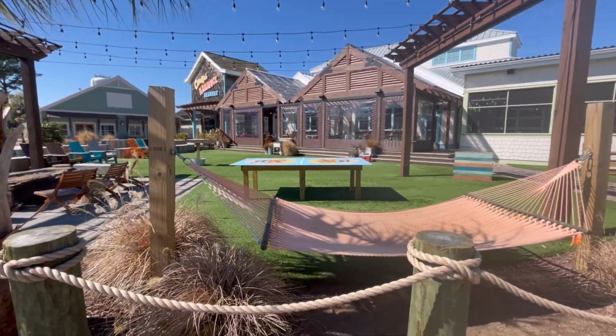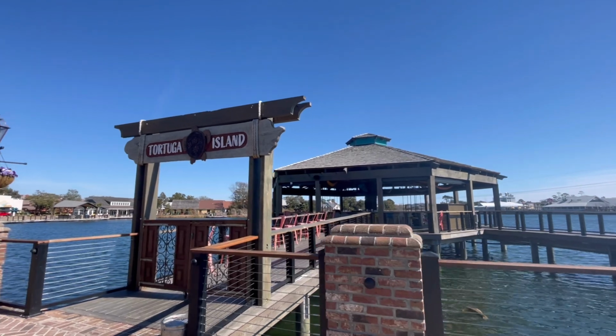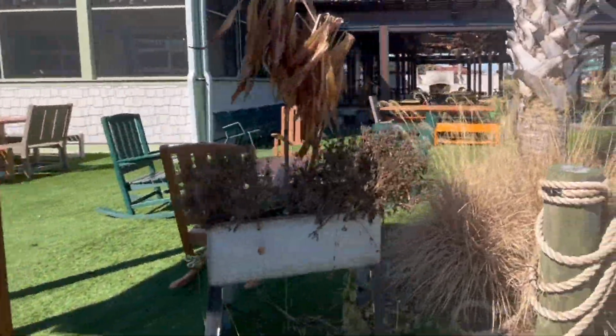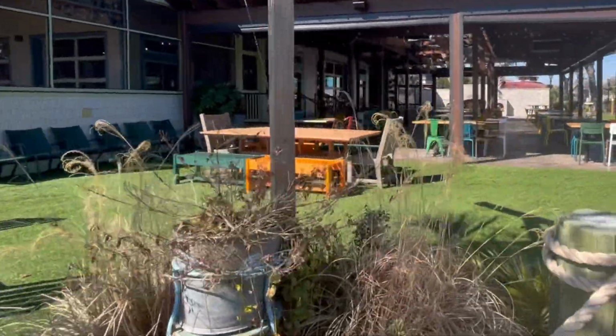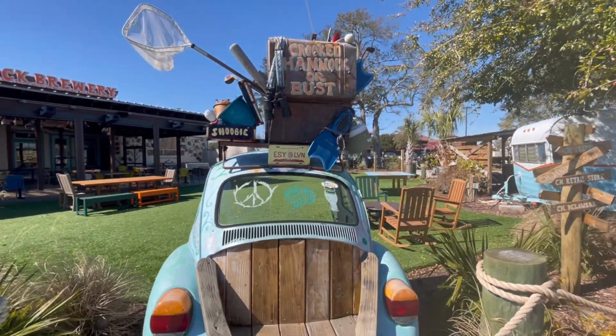This place right here is the Crooked Hammock. Awesome place. Like I said before, we're going to be having happy hour there, but not yet. If you want to see the happy hour and you don't care about the rest of the walk, fast forward a couple minutes and then you'll get to see the happy hour. Crooked Hammock is a brewery, and as you can see, it's set up for people who come and spend a great amount of time. They have all kinds of games and places you could chill. It's absolutely adorable. Really, really neat place.